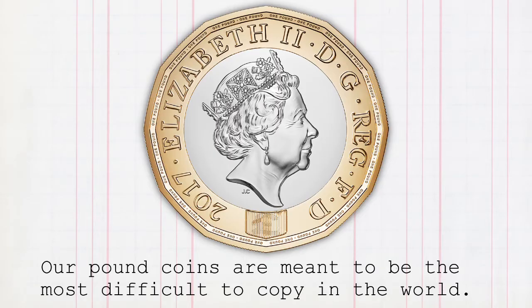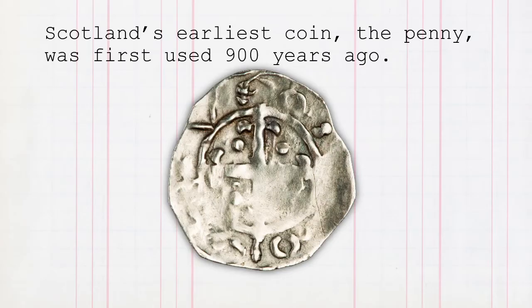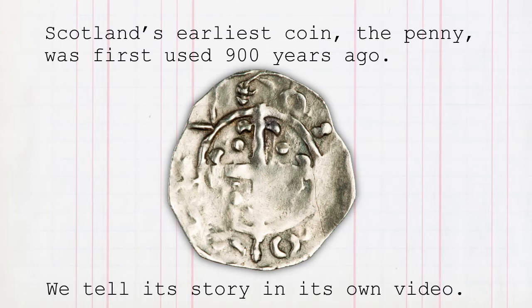Our pound coins are meant to be the most difficult to copy in the world. We're going to take a closer look at them and their fascinating history. Scotland's earliest coin, the penny, was first used 900 years ago. We'll tell its story in its own video.